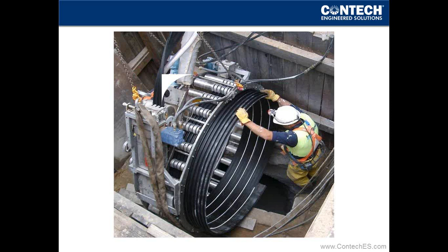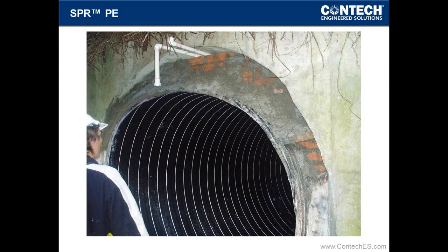So it's something that we are excited about and very interested in growing in the U.S. market. There is a lot of this product in the ground in Australia, Japan, and Germany, and a lot of this technology is moving to the United States, but has been tested and put in place for many years with miles of it in the ground for rehabilitation or, in some cases, direct bury applications.